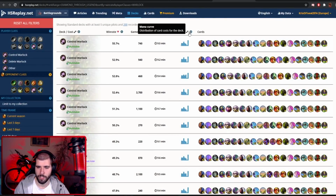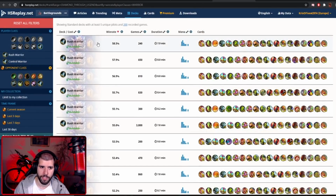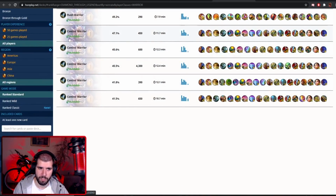For Warlock, the only working archetype would still be Control Warlock, even though some people are trying to have fun with Delete Warlock as well. And for Warrior, the Rush archetype still seems to be doing best, even though after the nerf it seems to feel a little bit more underwhelming now. Control Warrior is also emerging, but as you can see, the stats don't really back up too much for it.